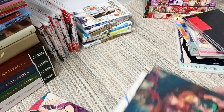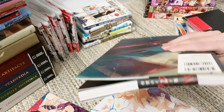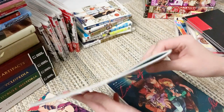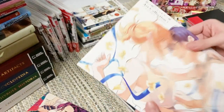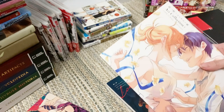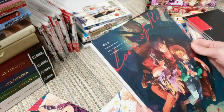And then lastly, I have the two art books. So this is the art collection, and it's like a thick book with a dust jacket, and then art collection plus, which is a booklet that is stapled, but it's like really good paper and it feels really sturdy despite being just a stapled booklet. So the art collection art book.